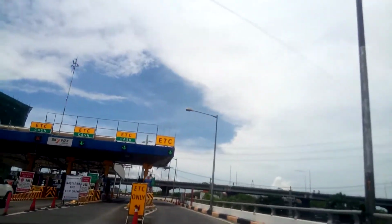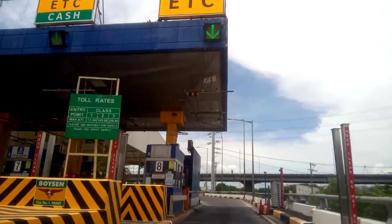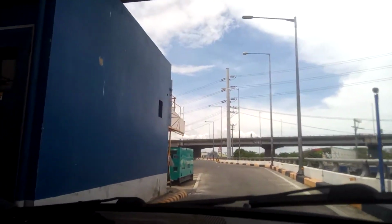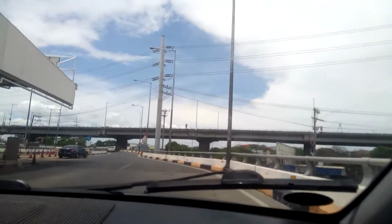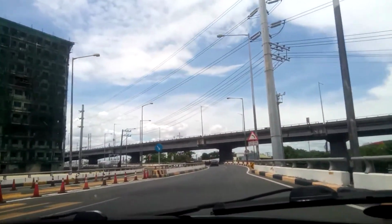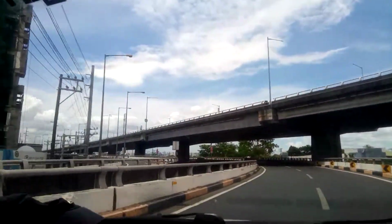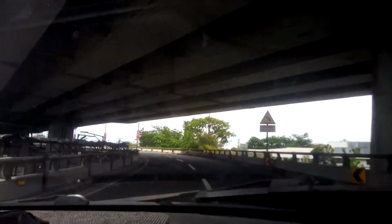So we are RFID ready, so we can use this line over here to save some time. As you can notice, we have enough balance. You don't have to open the windows, just go straight ahead. That's the convenience of using RFID. Otherwise you have to open the windows and pay in cash. Oh, isn't it wonderful over here? You can see some layers of skyways and byways.